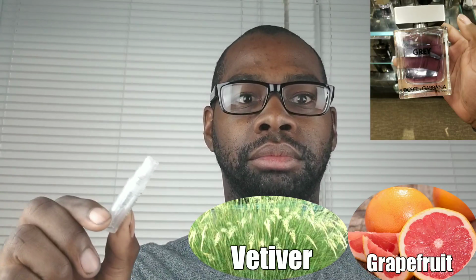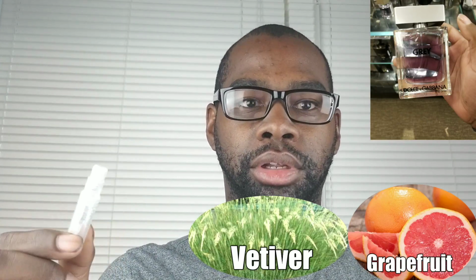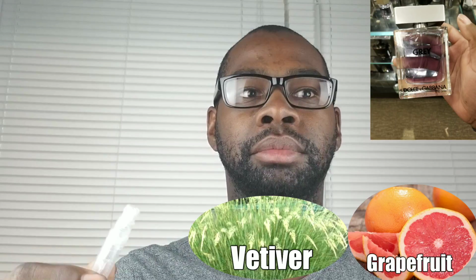So this fragrance here, if you really want to try it, you should try it out. But it's not better than Dolce & Gabbana The One EDP. It's not. Well, on my skin. But you should go to your local Nordstrom or Macy's and try it for yourself. This fragrance here on my skin, I get the vetiver, the grapefruit. So that's what I get out of my skin. And I enjoy the fragrance.